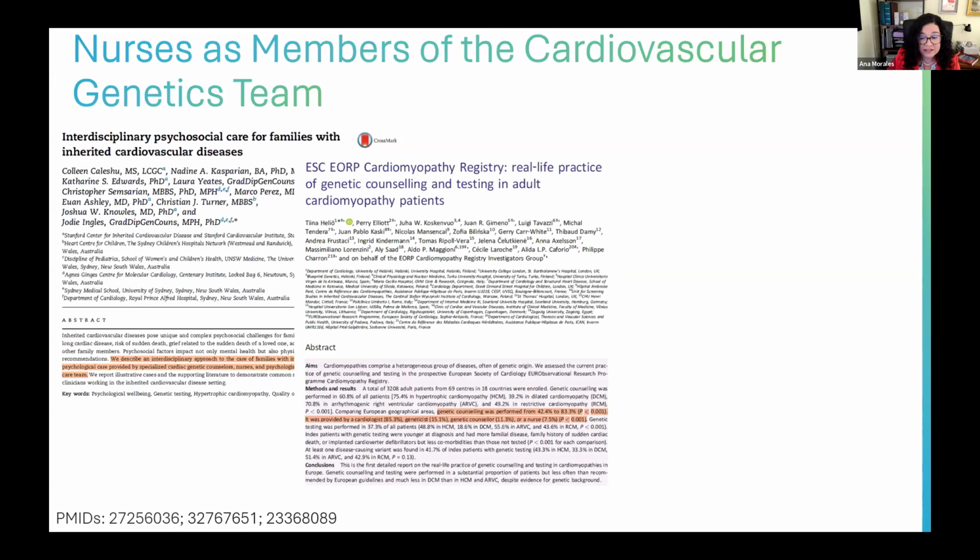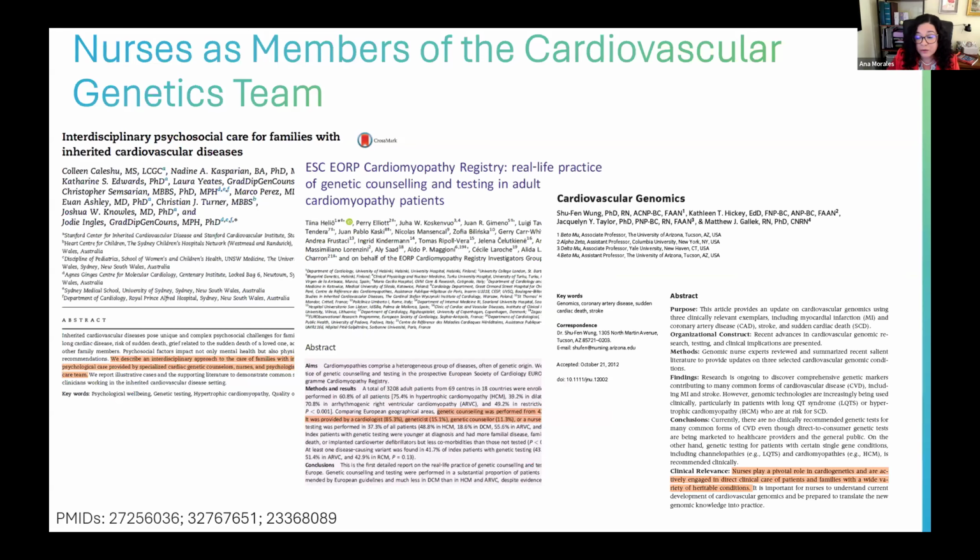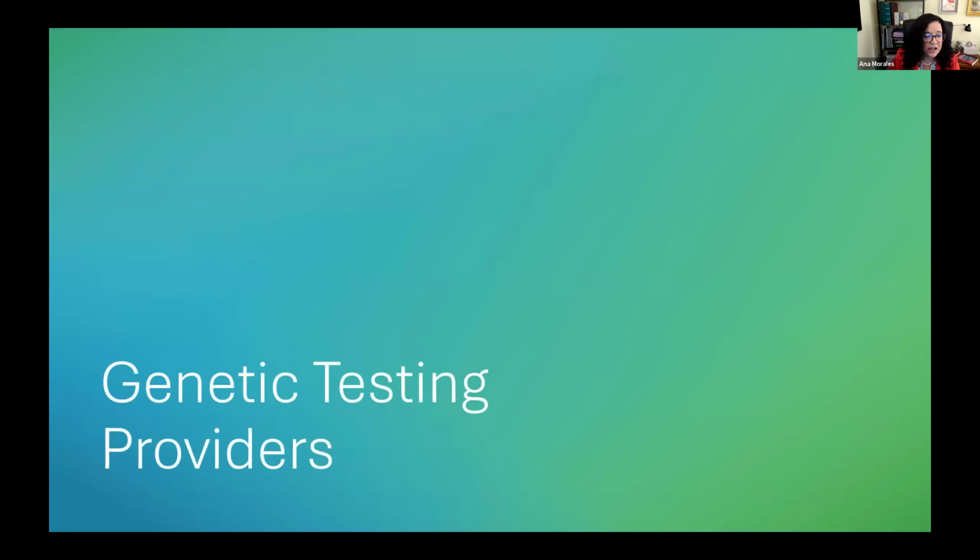Papers that show real-life practice of genetic counseling and testing, where the counseling and the testing was provided by a nurse in a particular proportion of cases. And here, a review stating that nurses play a pivotal role in this space. So again, we have ample reasons to consider genetic testing. So usually the question that follows when I talk about this is, how do I get started? Where do we go to get genetic testing?